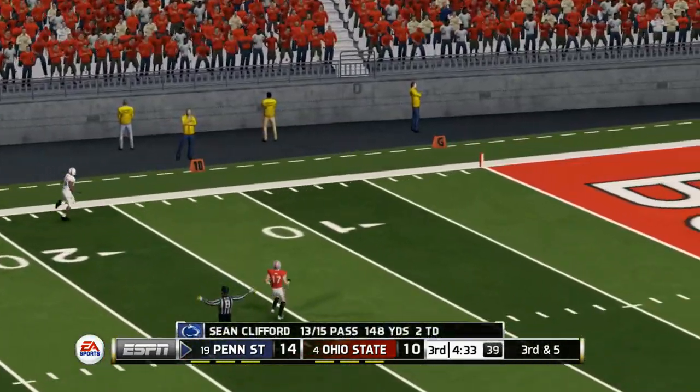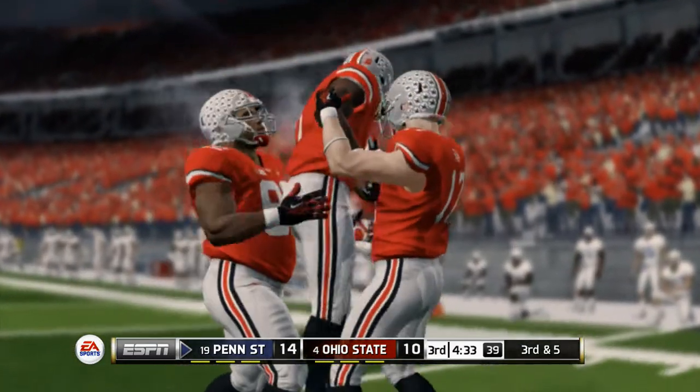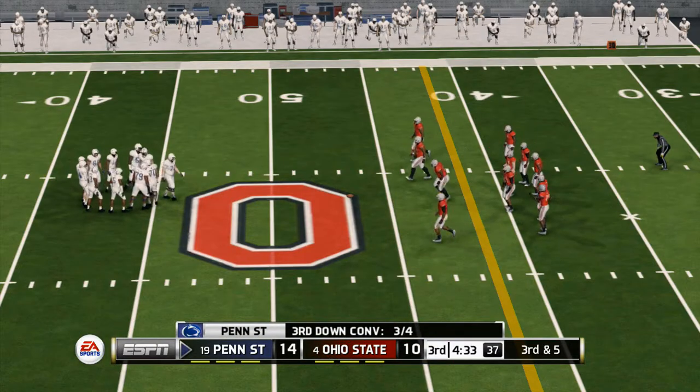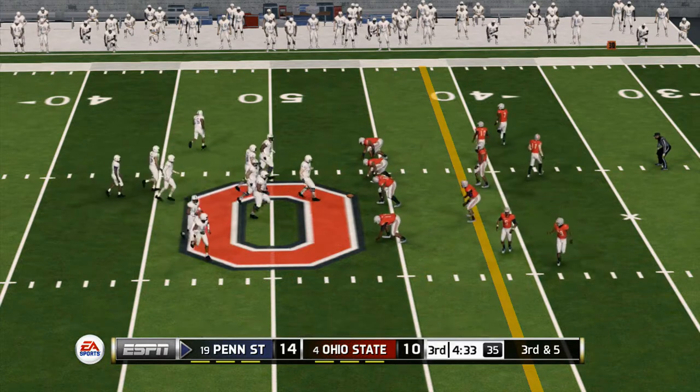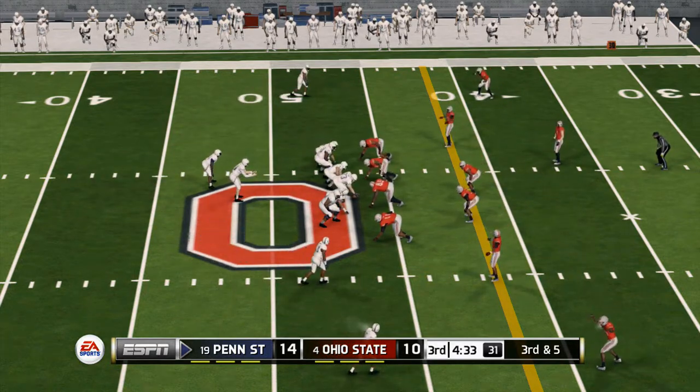Just throws this one away. The defense got some pressure and forced a bad pass. I think they've been a little bit more aggressive here with their pass rush, and that time it paid off with an incompletion. Third down, 5 yards to go. Ball on the 47-yard line.